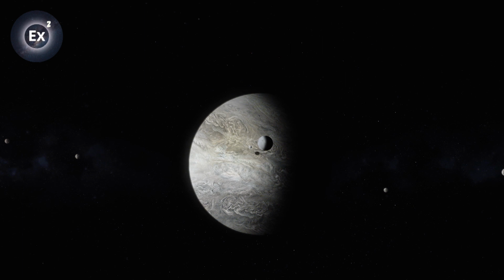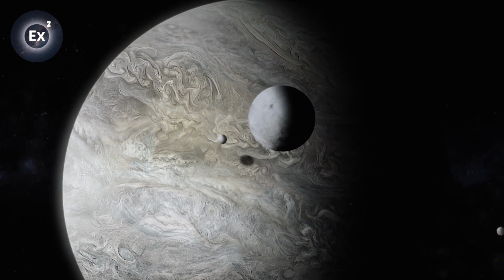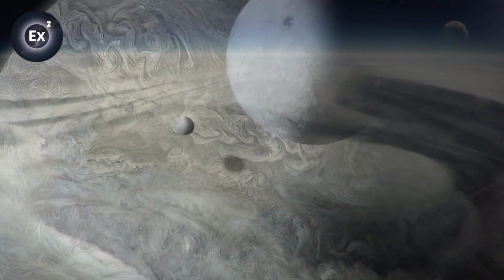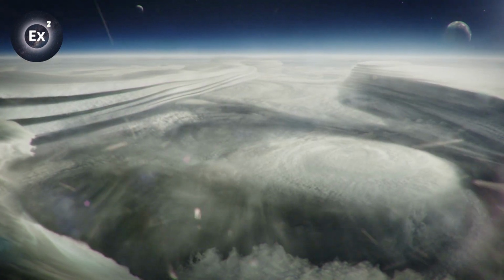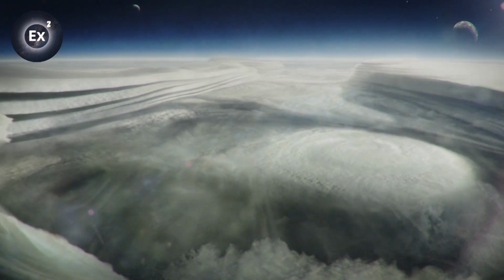However, this was no second Earth. Named after the Egyptian god of the dead, the gas giant Osiris doesn't even have a solid surface to land on, let alone a climate for life.